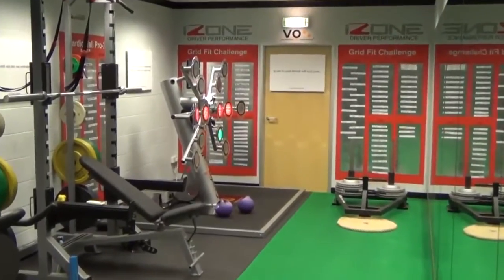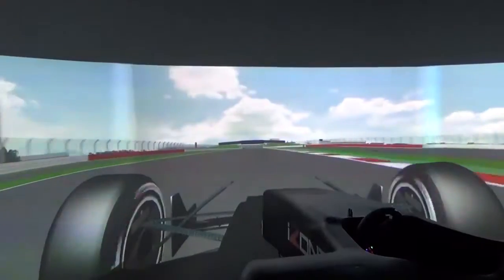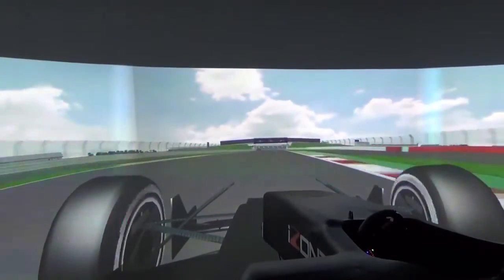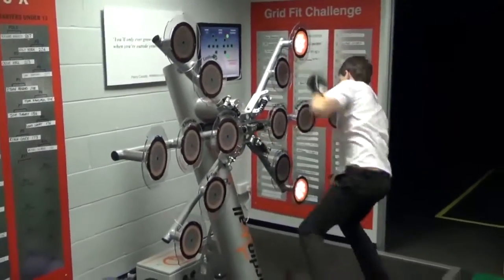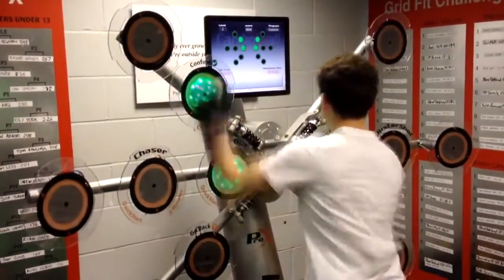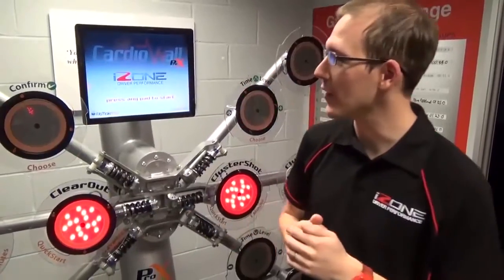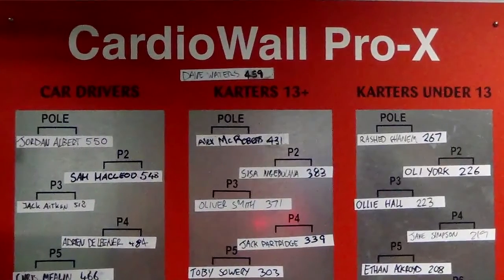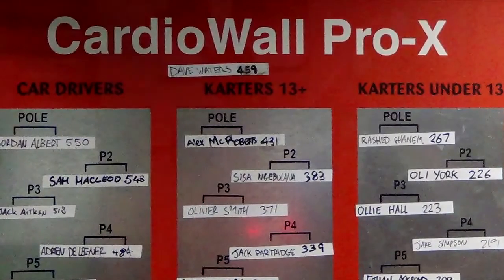MRI zone, the CardioWall is really unique for us, and it really helps engage our drivers. Anytime we've got a driver in for training on the simulator, they come here early, they use this, it's perfect for warming them up both physically and mentally, and they're able to perform to their best from the word go. What the drivers really like about this is using it with the leaderboard we have. So drivers are really competitive, so everyone wants to get on the pole position on the leaderboard.